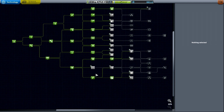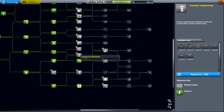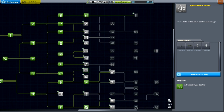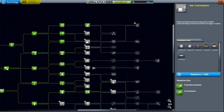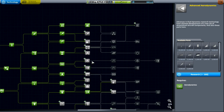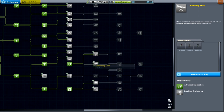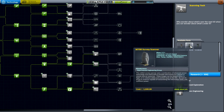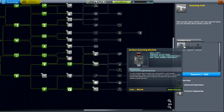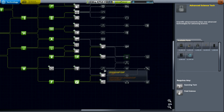So first, let's do all the science that we can science with all this science. For science, specialized control, advanced landing. That will be necessary, and with supersonic flight, we can definitely get to the more advanced aerodynamics. We can get the more advanced aircraft. Scanning tech will be useful. It's a new kind of technology that allows you to do even more science. The atmospheric fluid spectrovariometer, and with the surface scanning module and survey scanner, can allow you to have details of the planet, in preparation for the mining technology that we have next.